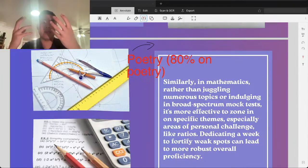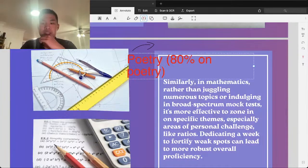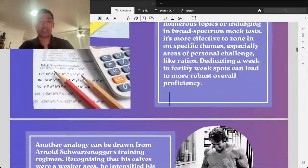And then think, okay, if I'm going to apply the 80-20 rule, I'm going to spend all my time on the weakest subjects, or at least 80% of my time on the weakest subjects, and not worry about things that I'm already good at, okay? The way that you would apply this in the context of just general preparation or general marks in general is working on your weakest subjects.